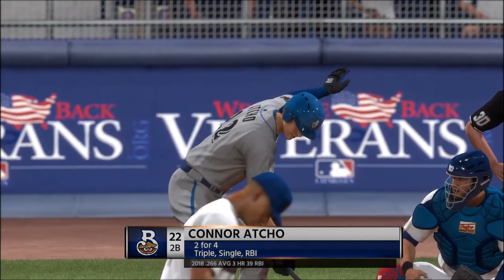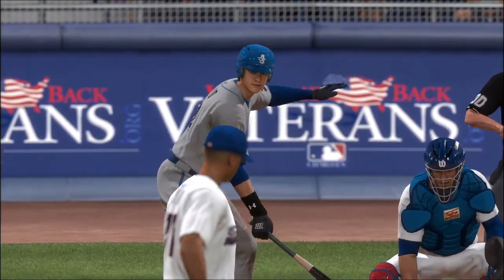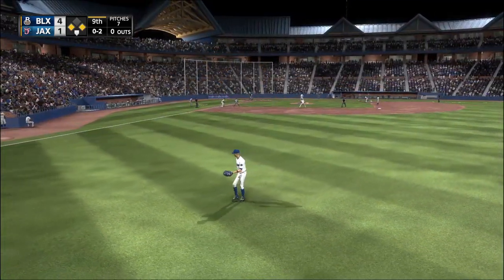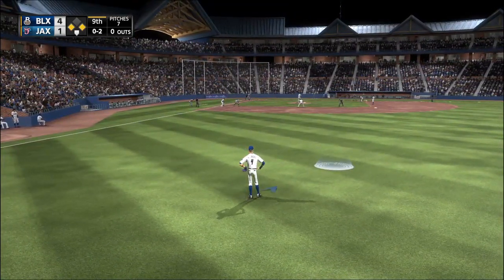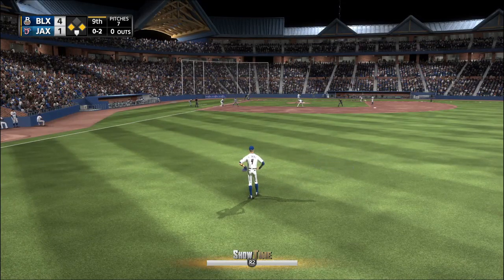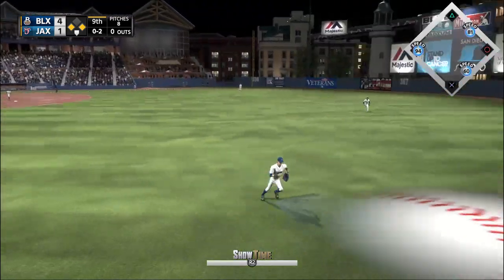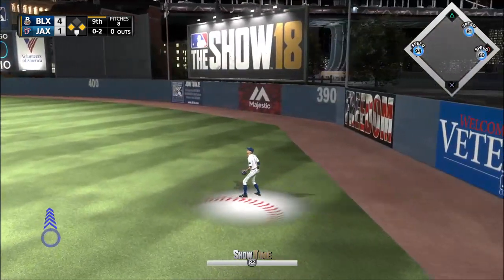Stepping in and ready for another shot, Connor Acho. He flew out in his last at-bat. Connor Acho. Ready with the 0-2. Skied into straightaway right. Yellowhorse has a beat on it.